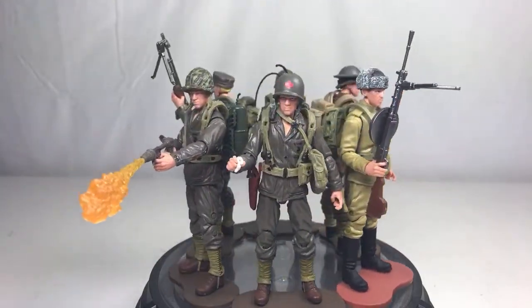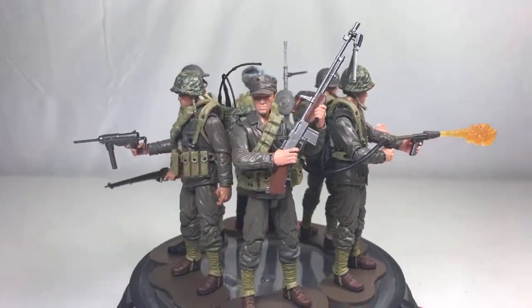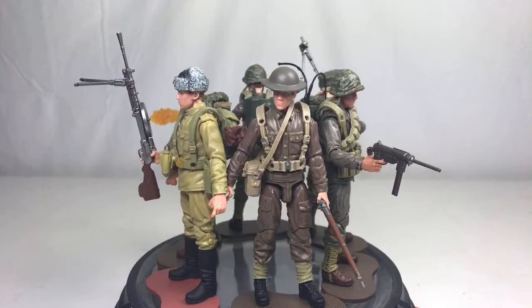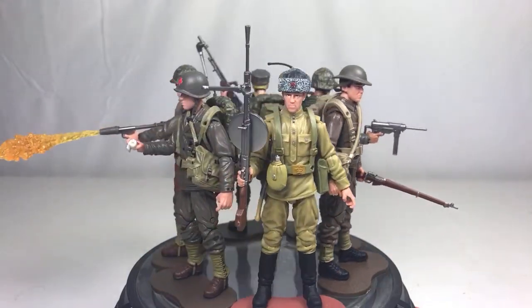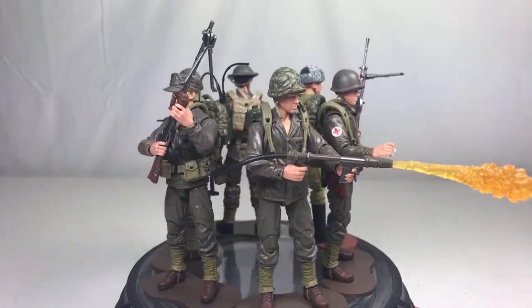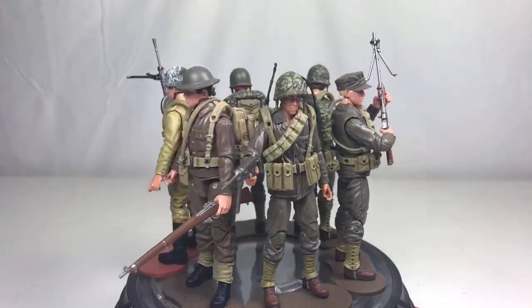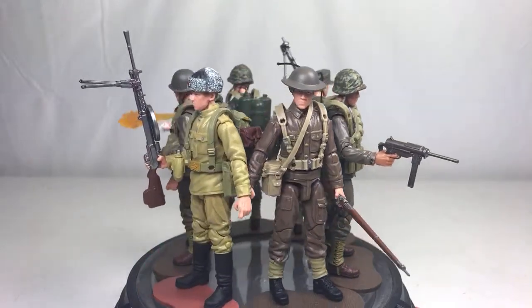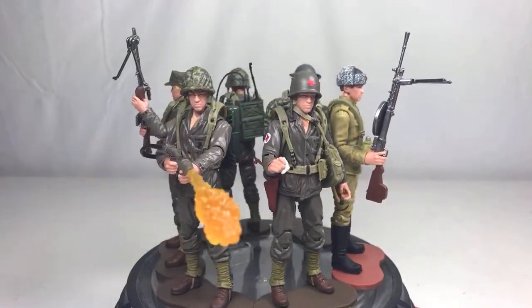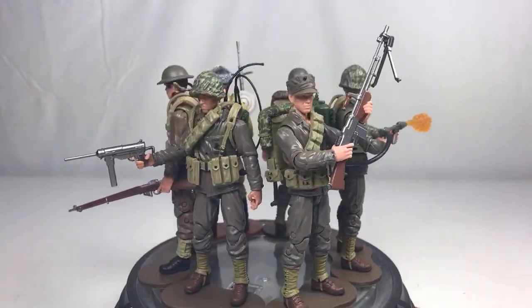Sergeant Rock and the gang. Yeah, you could definitely make a Sergeant Rock figure out of these easily. I think this is a really nice, solid line. If you're a World War II aficionado or fan or historian, whatever, I think you'll like this line quite a bit. If you're a Call of Duty fan, whether it's the original Call of Duty or World at War, I think you'll appreciate this line as well. I think you would like the modern Marauders as well.